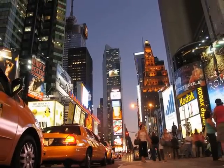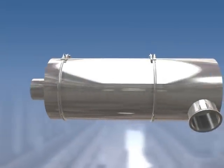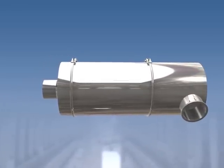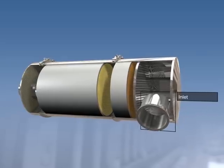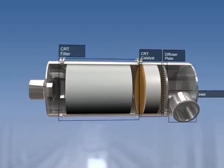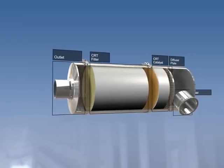Emissions reduction technology from Eminox can dramatically reduce both the visible and invisible pollutants from diesel exhausts. The market-leading Eminox Continuously Regenerating Trap, or CRT, combines an oxidation catalyst with a ceramic wall flow filter, packaged in a modular unit. The CRT includes an inlet, followed by a diffuser plate, then a CRT catalyst to oxidize the exhaust gases, and a filter to trap the particulate matter. The outlet directs the gases to the tailpipe.